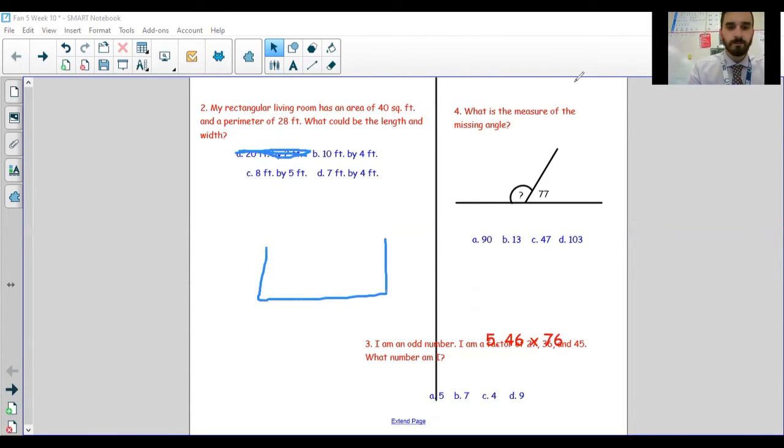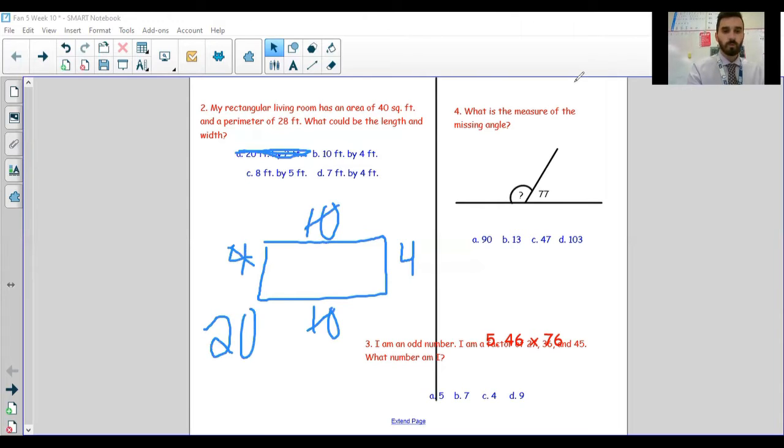All right, so again, draw my rectangle. Let me try B, 10 feet by 4 feet. It says the area is 40 square feet. Length times width, 10 times 4. That would match. But if I try the perimeter, got to add all the sides. The opposite sides are equal. 10 plus 10 gives me 20. 4 plus 4 gives me 8.